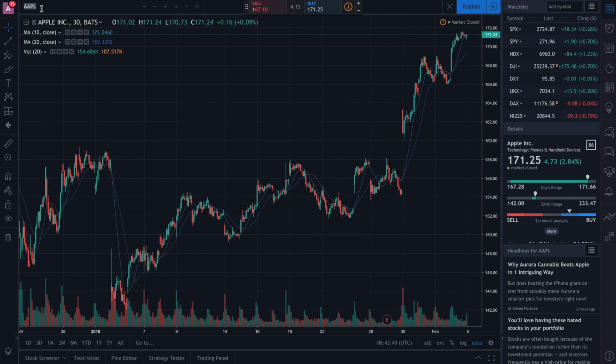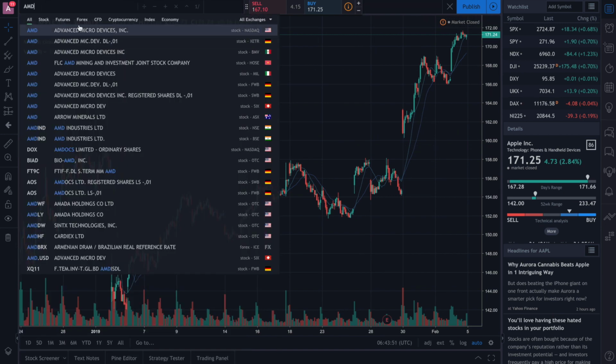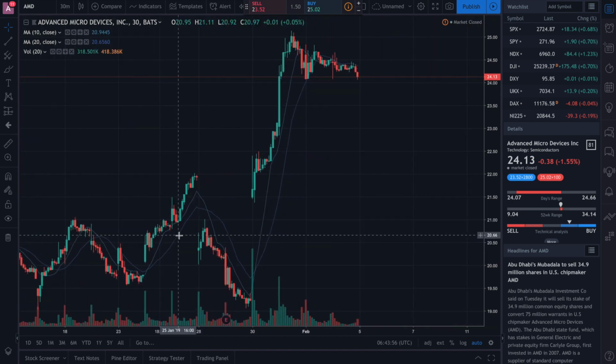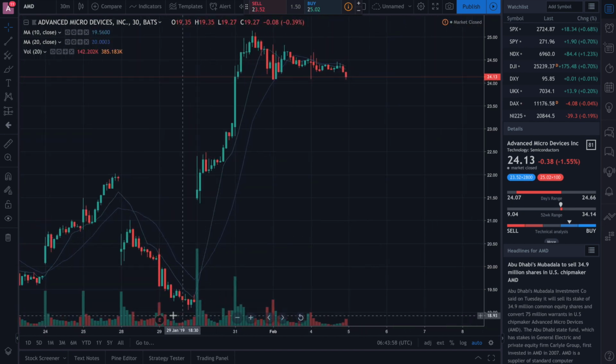Now let's move on to the AMD stock chart and talk about why I chose this one. I chose AMD for the same exact reason that I chose Apple. Apple and AMD released their earnings the same day. They work side by side, and a lot of times you're going to see these companies perform the same way in terms of technical analysis.